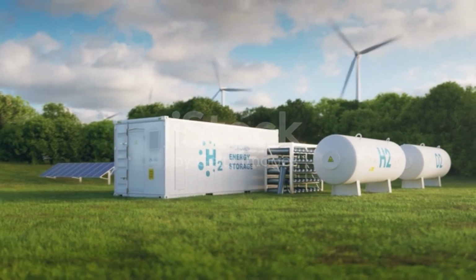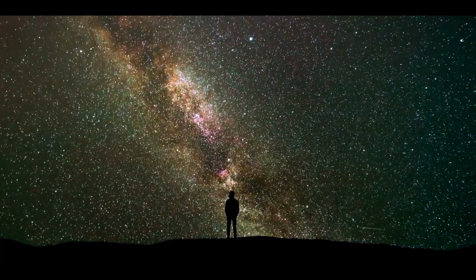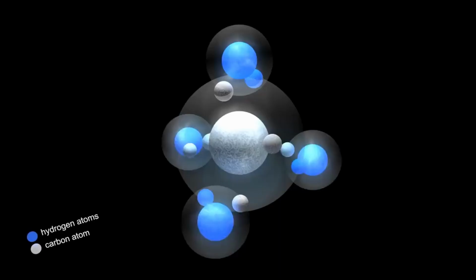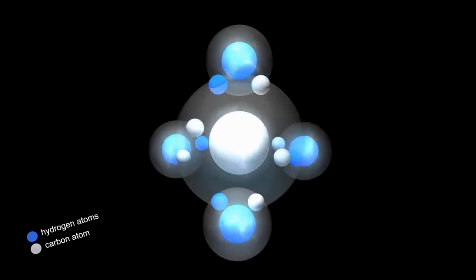Is green hydrogen within reach? Let's see if we can come to a decision on this. Hydrogen is literally all around us. It's the most plentiful element in the universe, and it's also one of the most clingy elements out there, meaning it binds to other elements easily, which makes it one of the best energy carriers around.